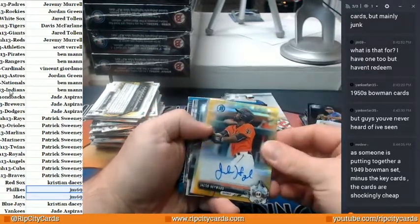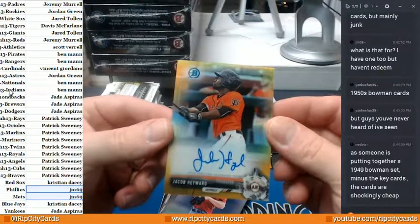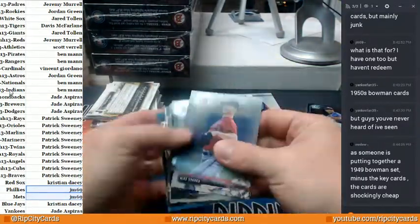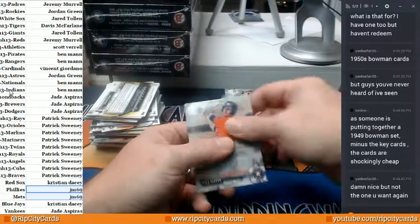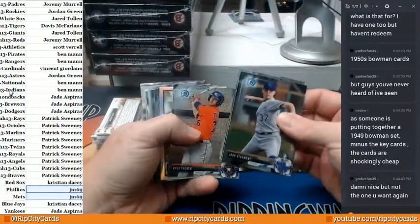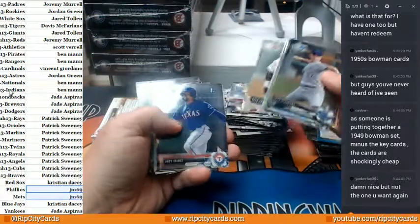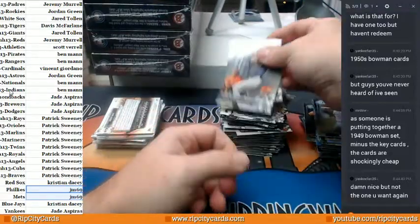Another Giant. Another Giant. Jacob Hayward, gold. Giants being straight greedy and nasty in this one. At least we got some color. We can continue that trend, which will be nice.